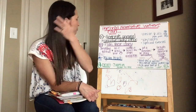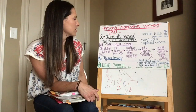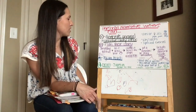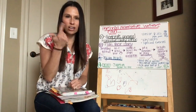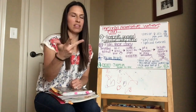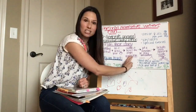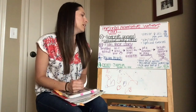The second thing we did was we learned that personal narrative writers plan their stories. We do that by storytelling out loud first, then we sometimes tell that story across our fingers, and then we use what we said first happened, next happened, then happened to plan it across the pages of our book. And we could even sketch the pictures across the pages of our book.